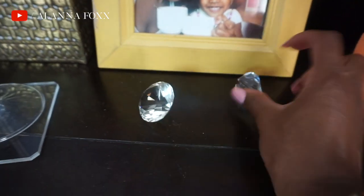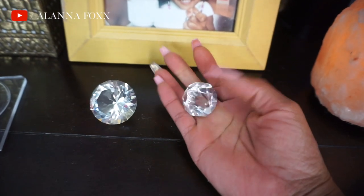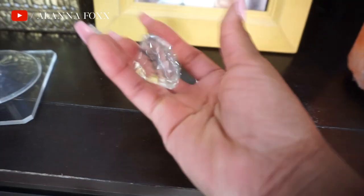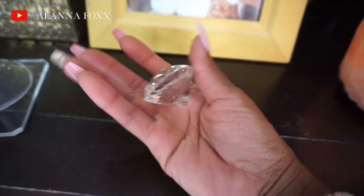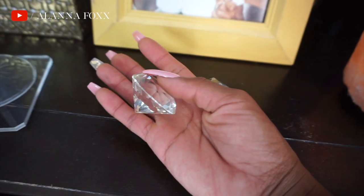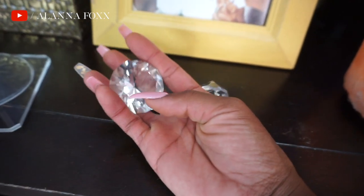This is my gratitude rock. So I have this little game that I play where I just think about the things that I'm grateful for, and I hold on to my gratitude rock. And every time I see these rocks, or every time I hold them, this is a reminder for me to take a second to stop and just appreciate the things that are really important in life, because we have everything that we need already.